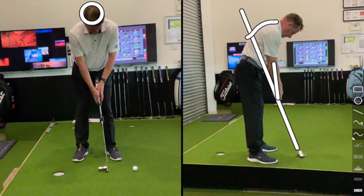So we're going to have a look now at what drills we're going to give to Dave to tidy up his setup, get him more consistent and get that ball rolling a lot better.